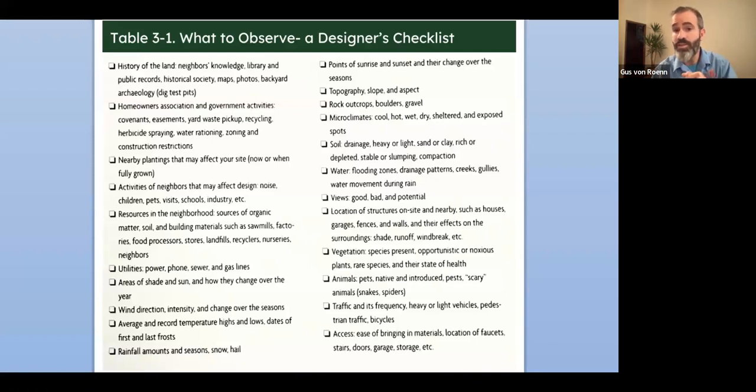One of my favorites is water. If you can see it, it's on the second column about halfway through: flooding zones, drainage patterns, creeks, gullies, water movement during rain. I think that one's one of the most important. And then also microclimates, rocky outcrops, good views, bad views, and then areas of shade and sun and how they change over the year.